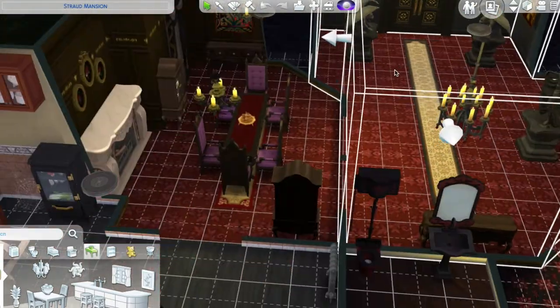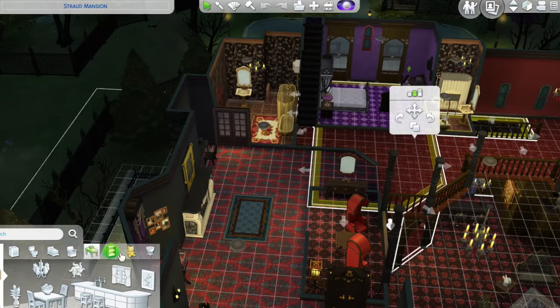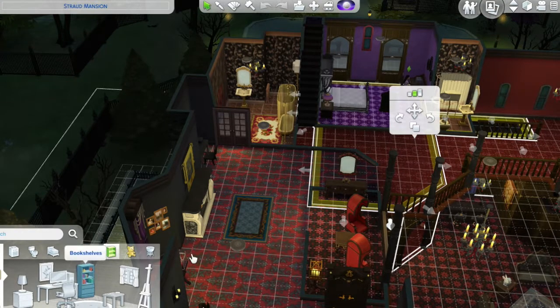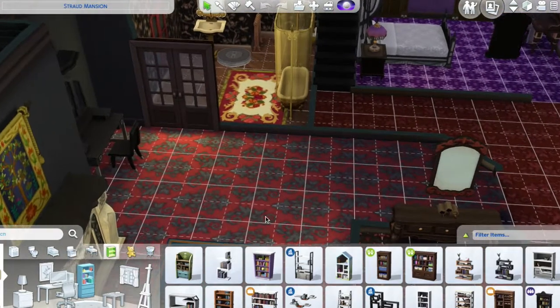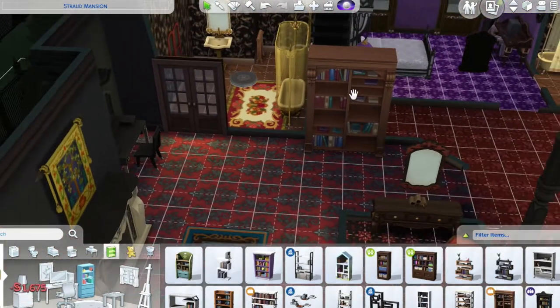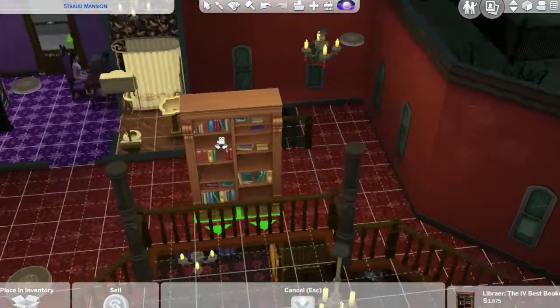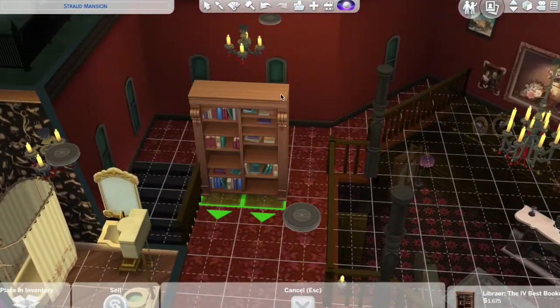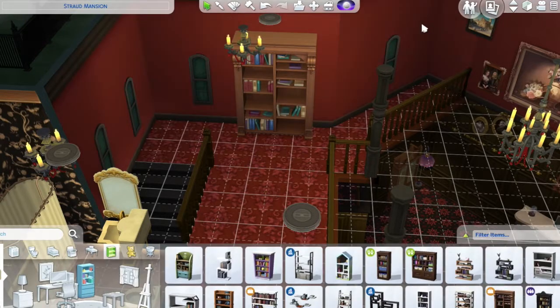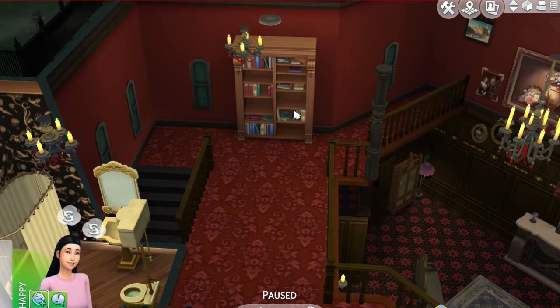So some things might look a little different. Not a lot, but a little. So if something seems a little off to you, that's why. I'm gonna put the bookshelf out in the hallway. Pretend that was always there.